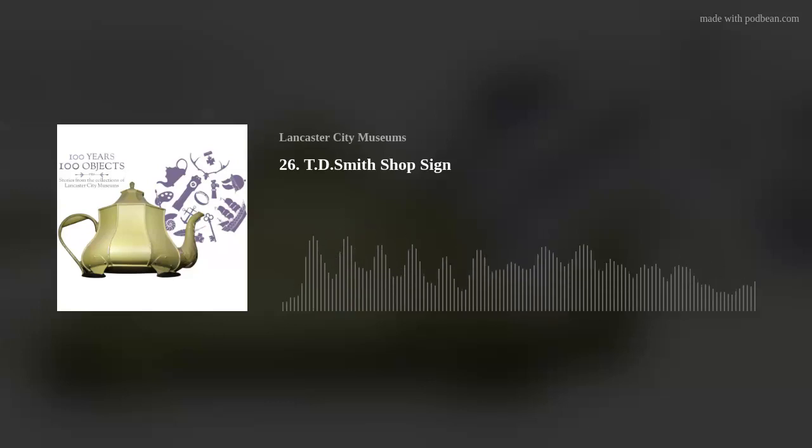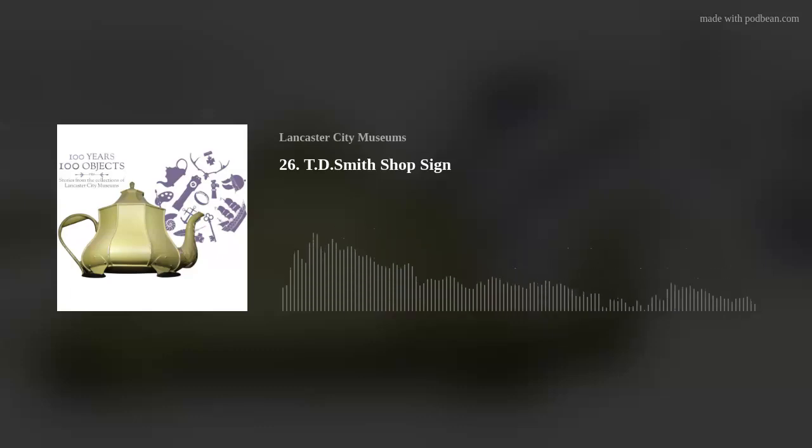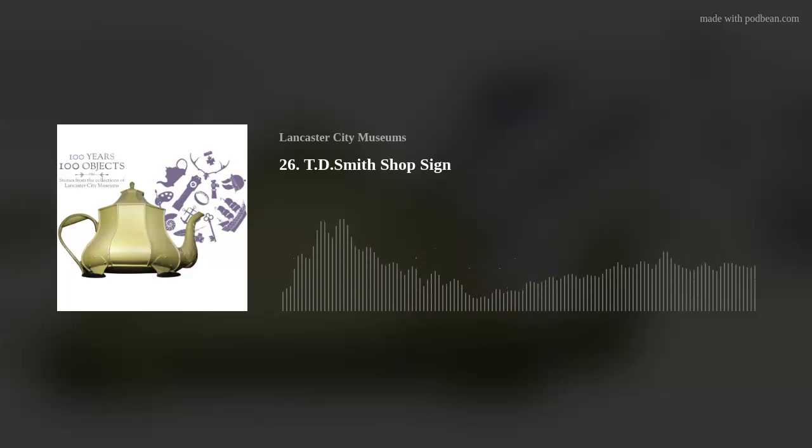So who was the man behind the sign, T.D. Smith? T.D. Smith, as he was known, was Thomas Davidson Smith. And he was a farmer's son from Tatham, just beyond Ray, a farm called Mealbank, which his father had been left by an uncle who was a much wealthier branch of the family. And T.D. was educated, therefore, as a farmer's son.